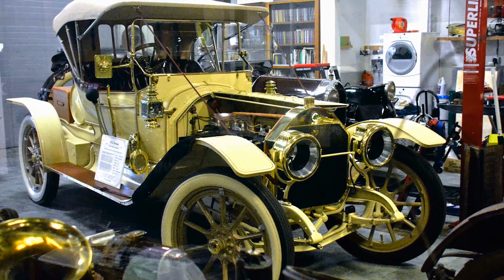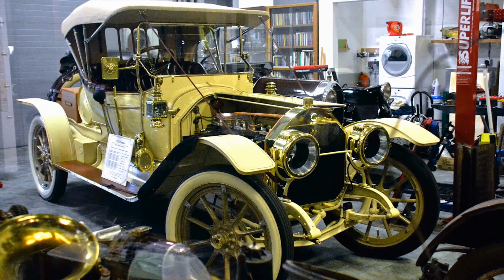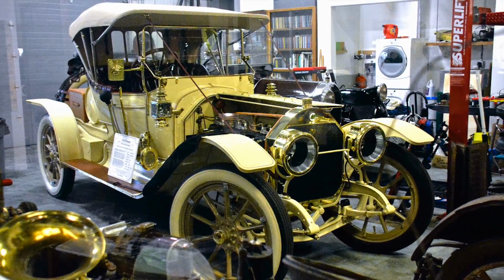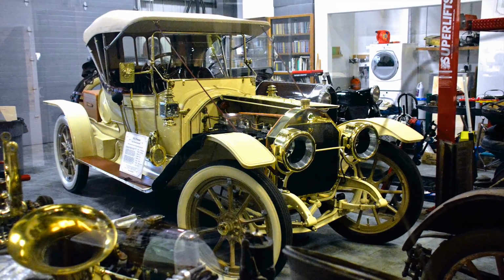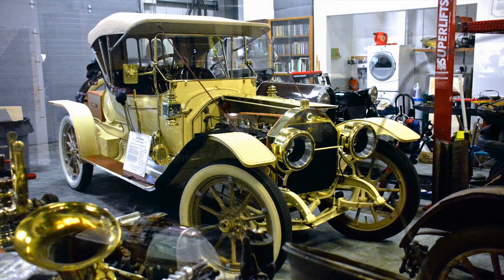Known for its attractive lines and superb performance, this 1912 Premier Series N Model 660 Roadster claimed to be the first car to use an emblem on the radiator.